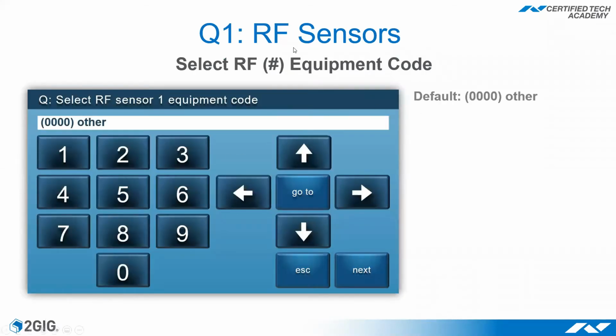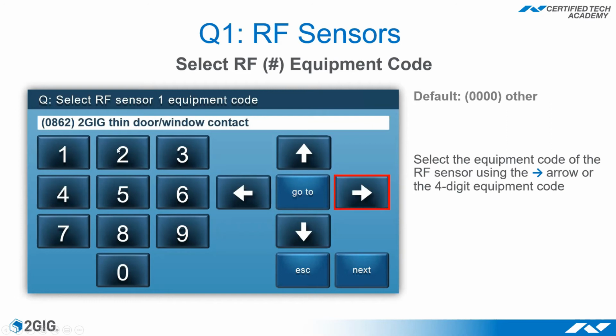Next is equipment code. Equipment code is just asking you what type of sensor you're working with. So you can cycle through all these options and choose the correct sensor. The biggest thing to keep in mind here is our new sensors need to be chosen with the E series prompt.